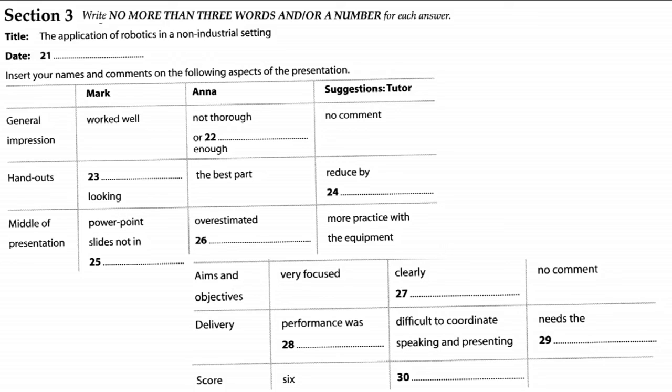Now, Mark and Anna, I have to say that I thoroughly enjoyed your joint presentation on the application of robotics in a non-industrial setting to the group on the 2nd of December, and it is clear that you have both devoted quite a lot of time and effort to it. Have you had a chance to fill in the self-evaluation form for the session?